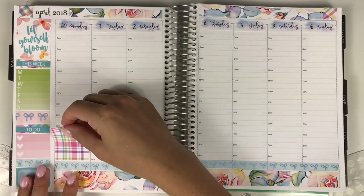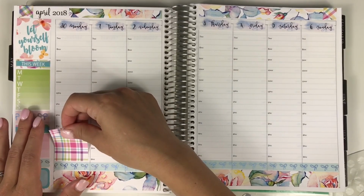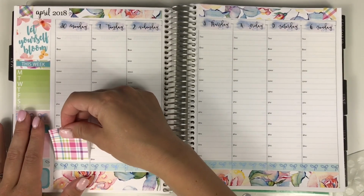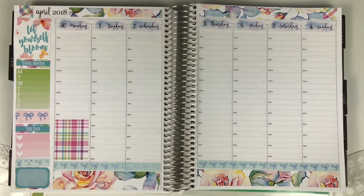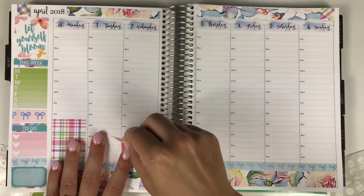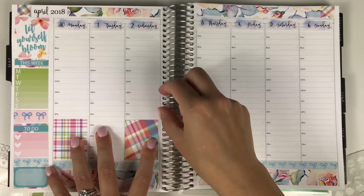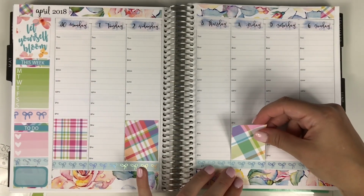Then I decided to lay all the plaid full boxes down across the bottom, going every other day, and do the florals across the top. This kit does come with an extra full box. It comes with 9. I love when kits have an extra full box because then you have some choices, but also you can save it to use another time.